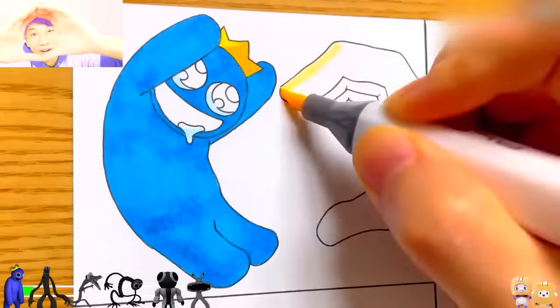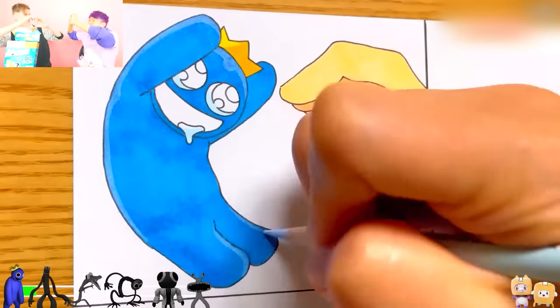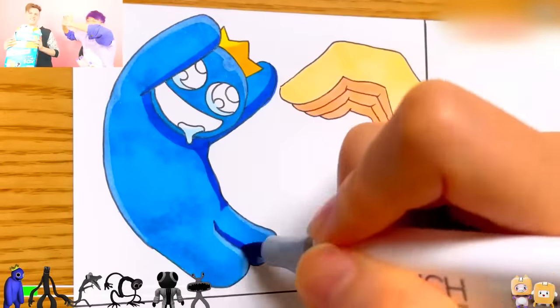Justin. I can see you. I think you're doing it wrong. You have to make a heart like this. So bend your fingers. Bend your fingers. Okay, good enough.